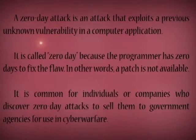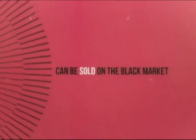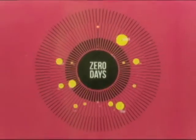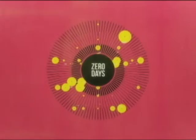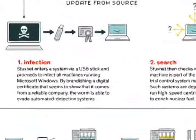It is common for individuals or companies who discover zero-day attacks to sell them to government agencies for use in cyber warfare. The most successful viruses exploited zero-days, and the details of a zero-day can be sold on the black market for $100,000. Stuxnet took advantage of 4 zero days, and they all complement each other beautifully. It's just brilliantly executed. So, how does Stuxnet work? Let's take a look at it.